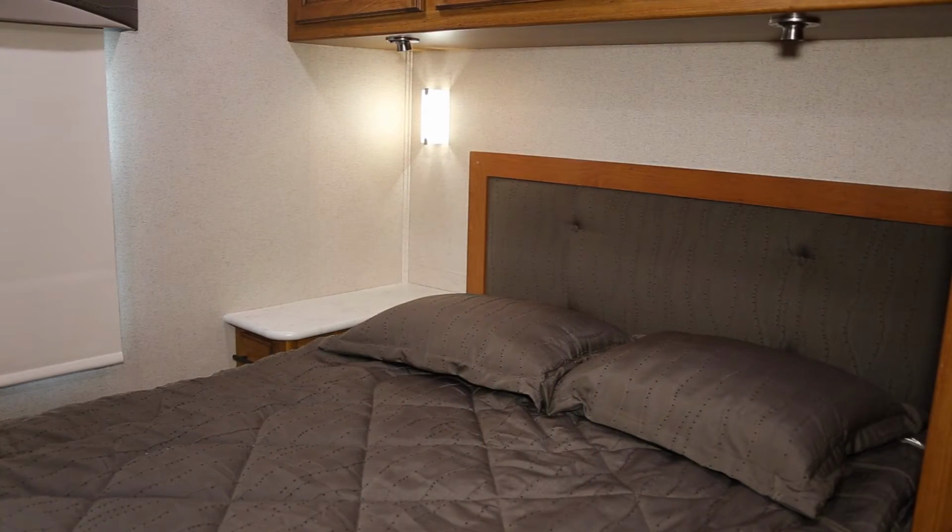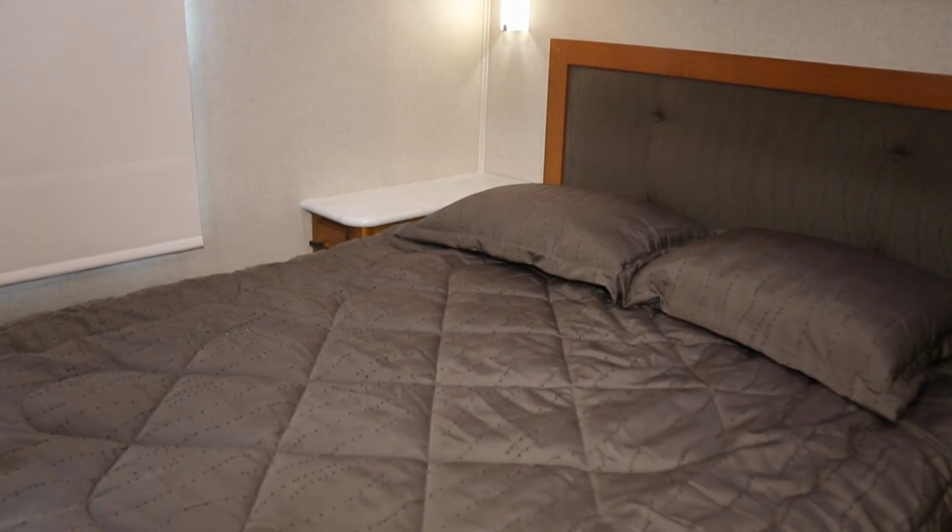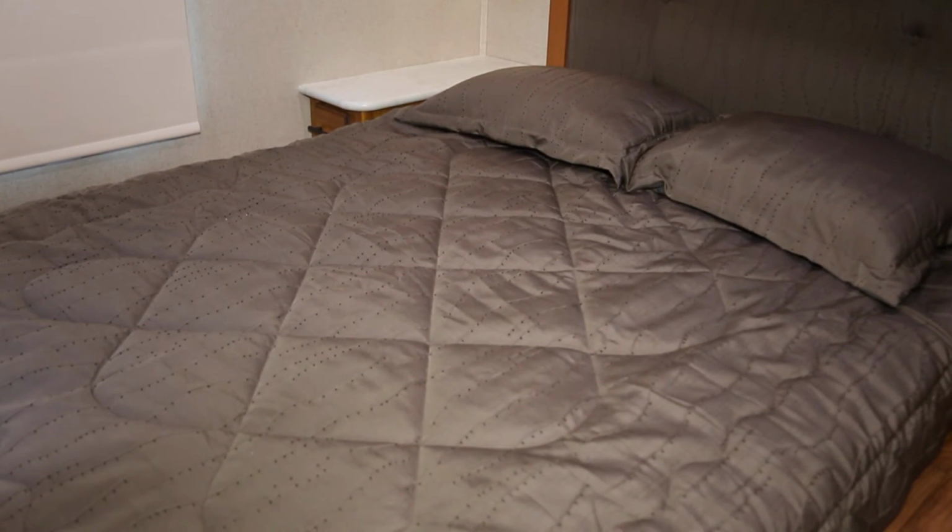Some of the unique features in the main bedroom that I would like to talk about here: this has a fantastic fan in this particular area to draw hot air out. You have a second slide in the bedroom area on this one that allows you space for hanging clothes, as well as another area. The mattresses that Jayco puts in these are actually a Denver residential pillow top mattress. It's kind of like having your mattress at home.